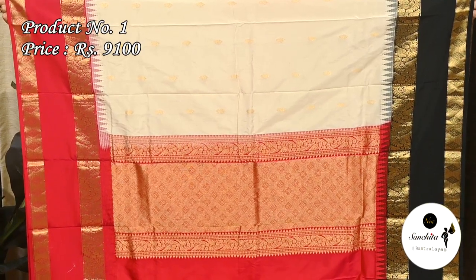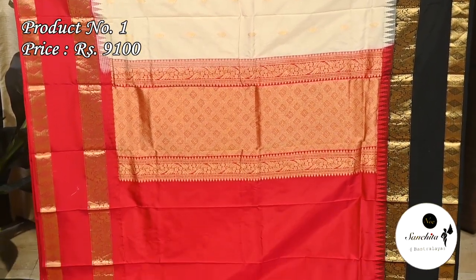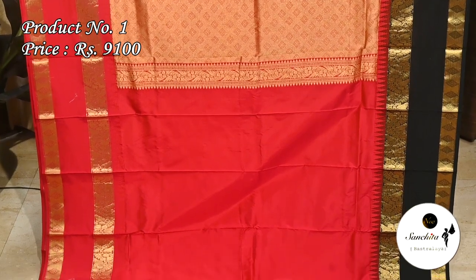All over body has got traditional zari buttas. Zari woven contrast pallu in red color. This saree has a contrast blouse piece in red color.